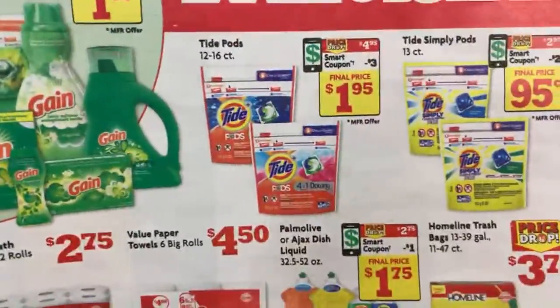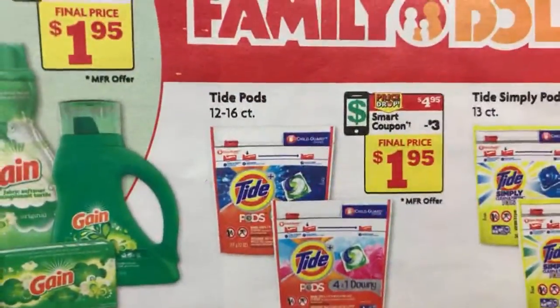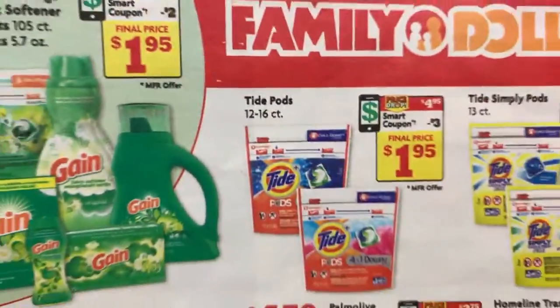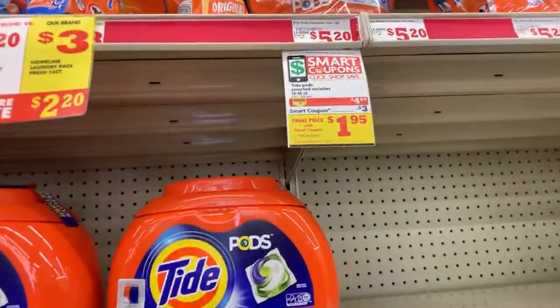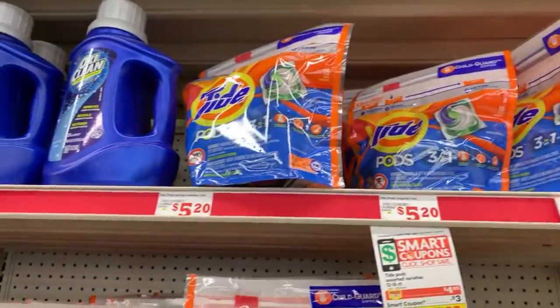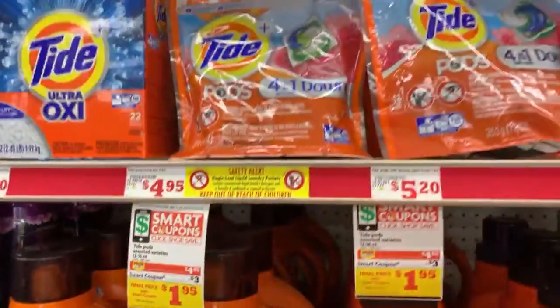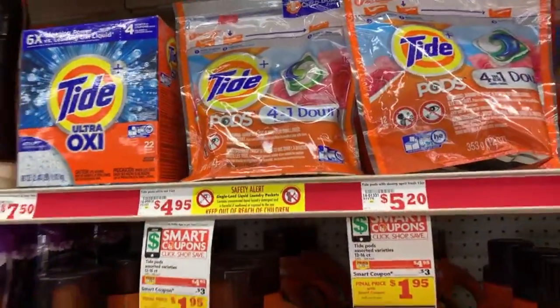Okay, you guys, let's look at some other deals. We have Tide for $1.95 this week. Tide Pods, the 12 to 16 count variety, is $1.95. And my store has a couple different varieties. Ooh, I really like these ones with the Downy. Those are $1.95. And we get, how many with the Downy?